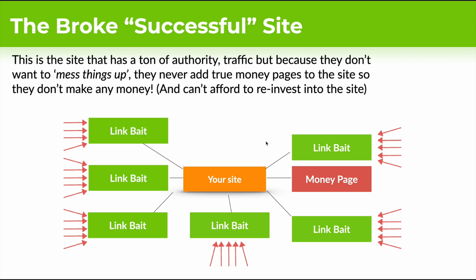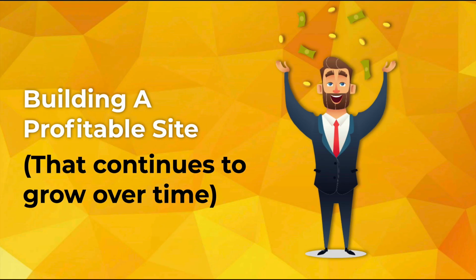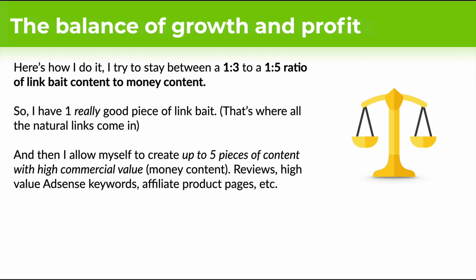No one specific that I'm talking about here, obviously, but this is actually a model that I've gotten into at one point as well. So what is the solution? What's the building a profitable site? Well, you've probably figured it out by now, but essentially it's to balance growth and profits. So this is how I do it. I try to stay between a 1-to-3 ratio to a 1-to-5 ratio of link bait content to money content. So for every one really good piece of link bait, that's when I'll create 3 to 5 money pages.